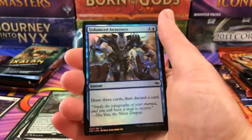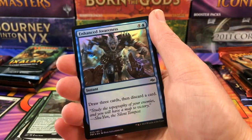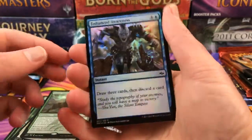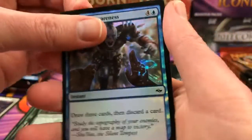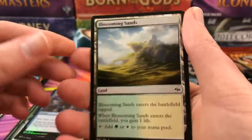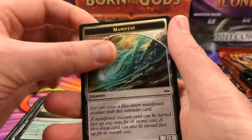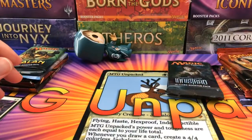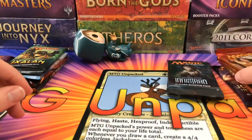Oh, Enhanced Awareness. And Enhanced Awareness is only in Fate Reforged. Look at that, 29 cents. But cool foiling on that. Blossoming Sands. And a Manifest Token. Alright. Yeah, Fate is Ugin or bust, says Exotic Gaming, pretty much.